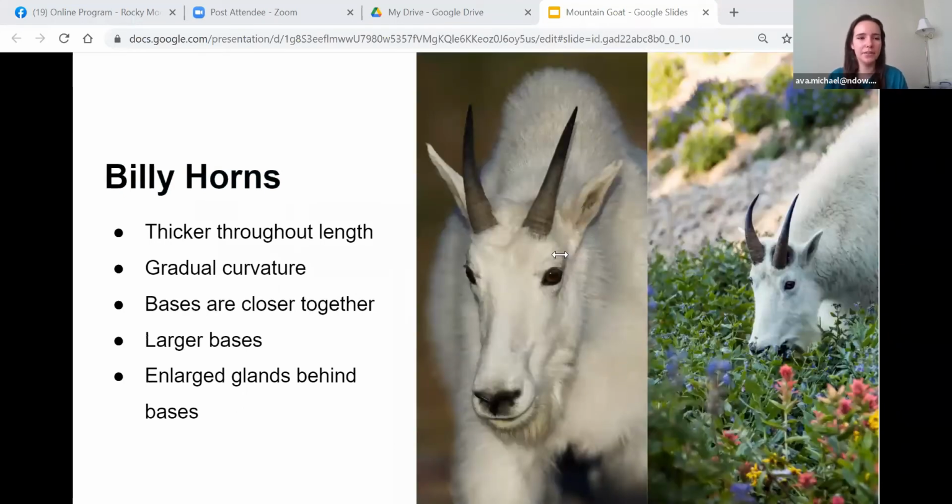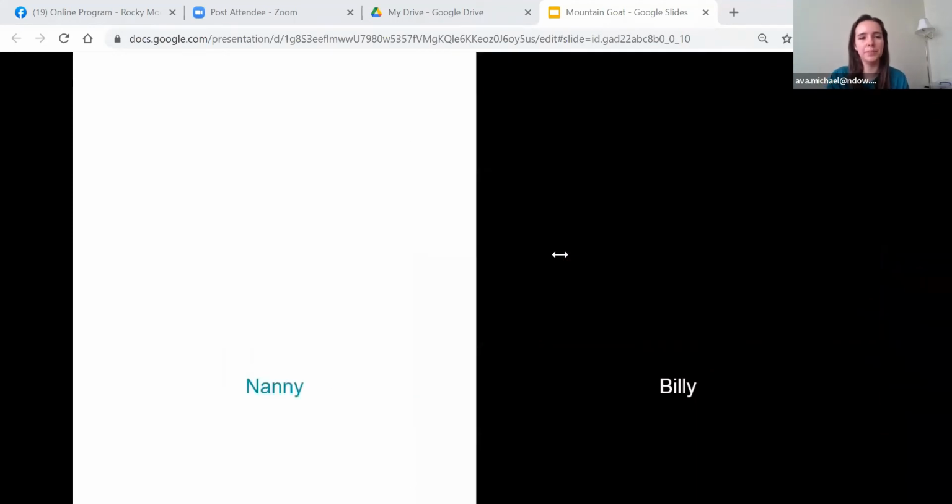So now the billy goat. So the billy goat will have horns that are thicker throughout the length. It's more of a gradual curvature than the nannies have, and their bases are closer together. So they have larger bases and they have large glands behind their bases. So you can see this very well in the corner picture. There's this discoloration surrounding the base of the billy goat's horns. And this dark coloring is a great way of telling the difference between the male and the female.